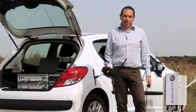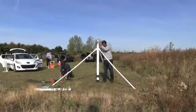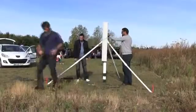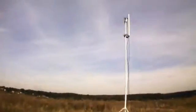Thanks to the high throughput, we will be able to get HD videos from the drone. And thanks to the latency, we will be able to pilot the drone even if we don't see it. So this allows us to go to very long distance.